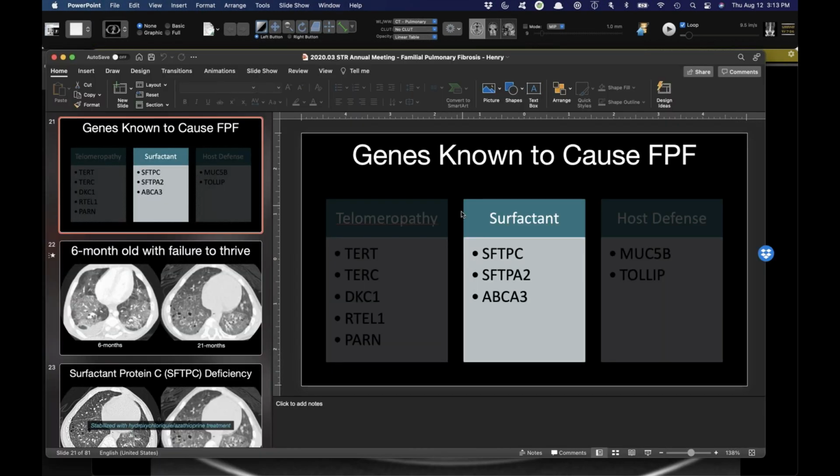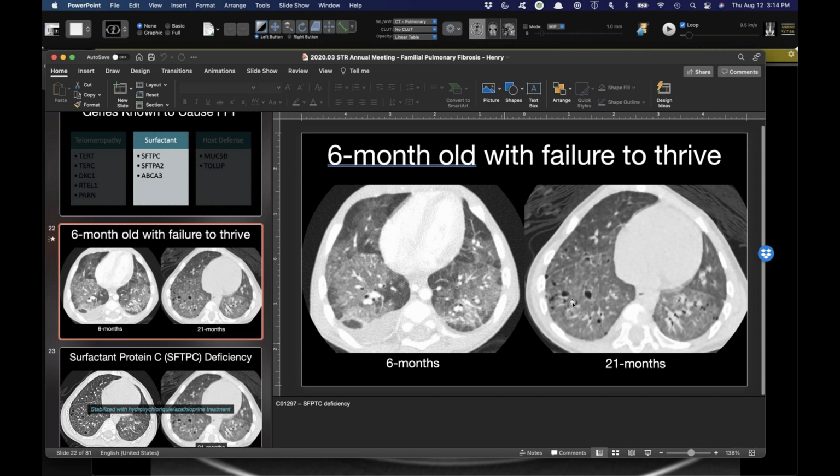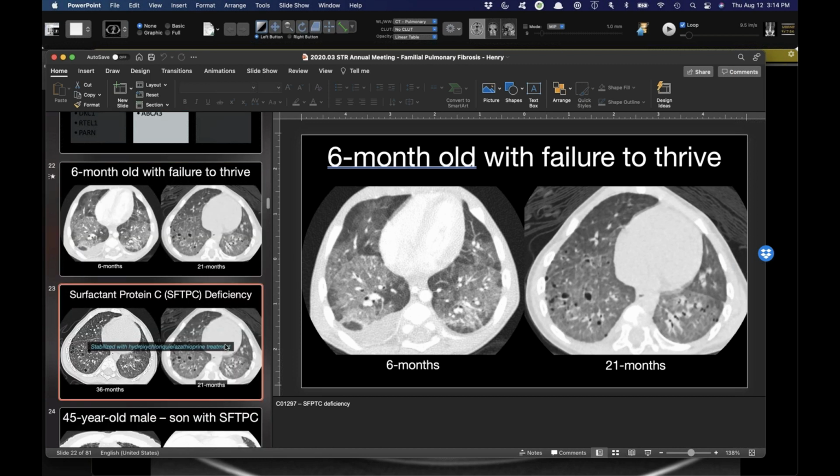This was from my talk, because I find these genetic syndromes very interesting. It was from a couple of years ago at STR, but I pulled this up really quickly because I had a couple of other cases in here. And here's one such family. I imagine this patient may have looked similar to what this one did. At age 21 months, you can already see these little cysts developing, and back then they had ground glass opacities.